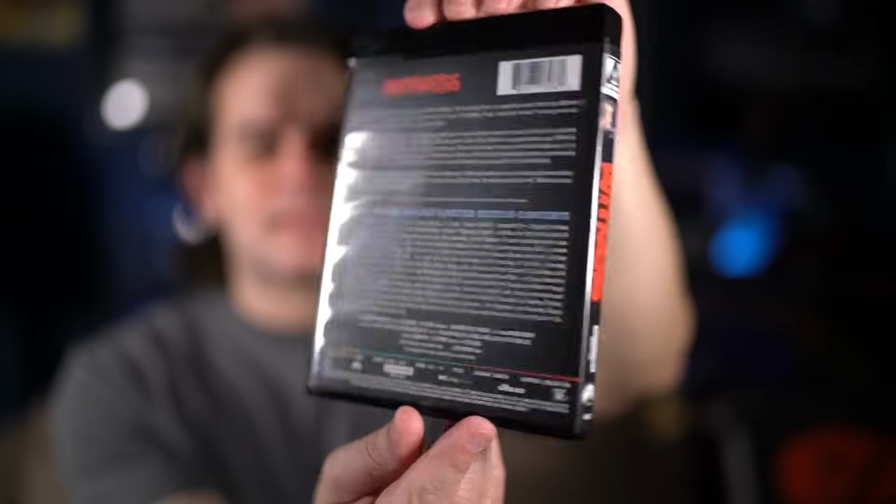Oh, actually, this is a slip, so nope, there's nothing on the back. And much like all their other releases, the inside just mimics that, and again, details on the back. A couple of actually nice picture postcards, and there's the 4K disc.